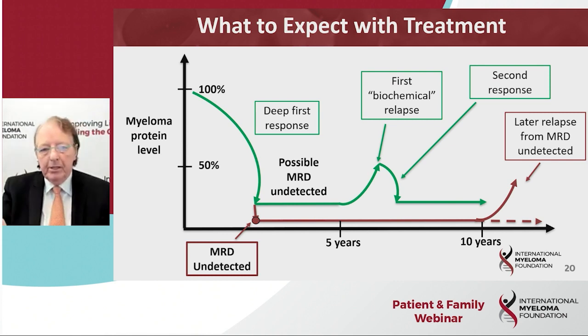And then there could be a relapse in that 4 to 5 year time frame. And then we'll talk about it later. Increasingly, we want to jump in early if the disease is clearly progressing. Now, I might emphasize here, sometimes the myeloma protein will pop up a little bit, but it's not rapidly changing. And so we don't necessarily want to jump in right away every time if a little bit of protein is coming back or increasing.